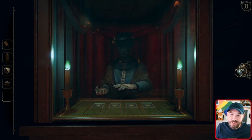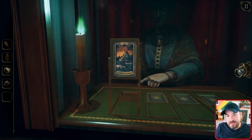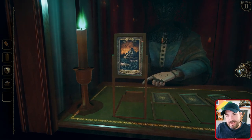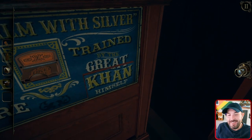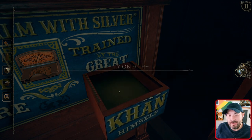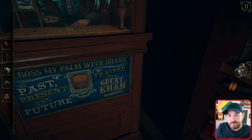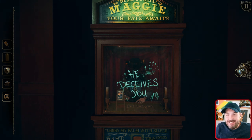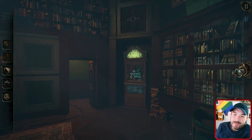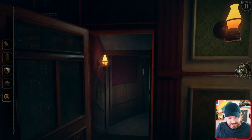Okay, which one is she gonna choose? The imprisoned? What? I've already got the imprisoned. A crank wheel. He deceives you. Yeah, we already know that. He got us the first time.